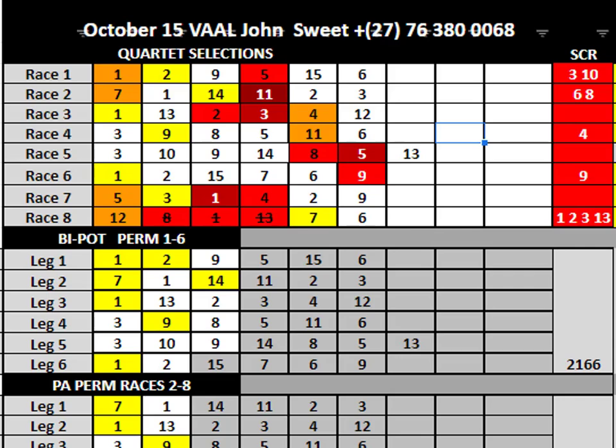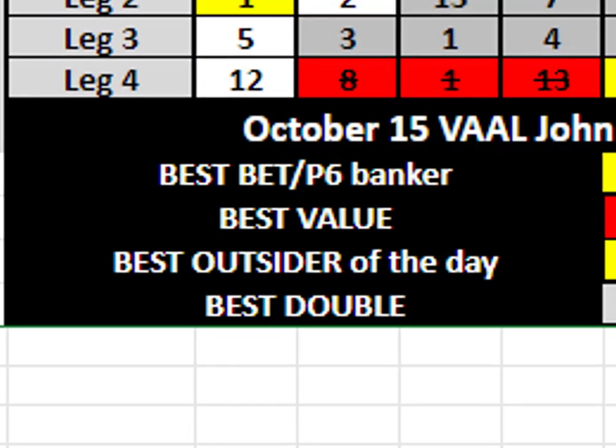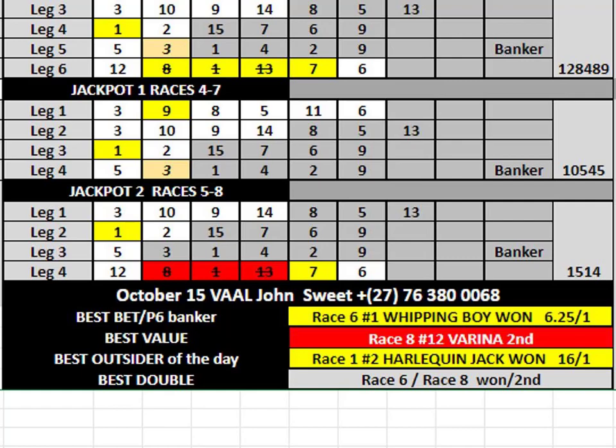So what I do then is I'll mark on the sheet whether it's wide or to take the field, or whether you need to just take 1 or 2 horses in that leg. I'll also pick the best bet of the day. This is according to all my analysis. It could be the banker, it could be the best bet. I'll put a value bet in as well, and I also put an outsider. This is what I follow.